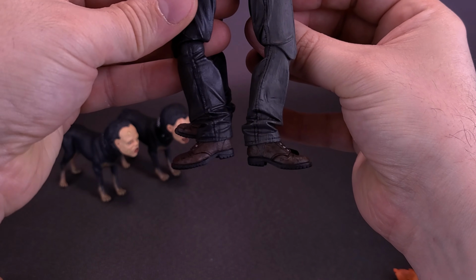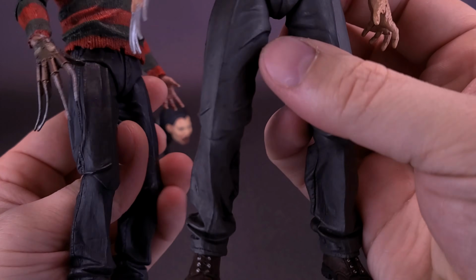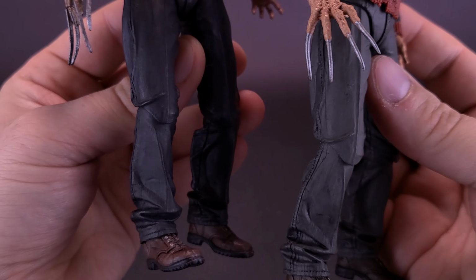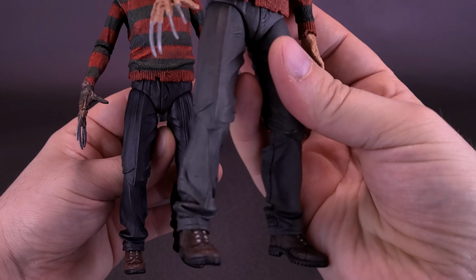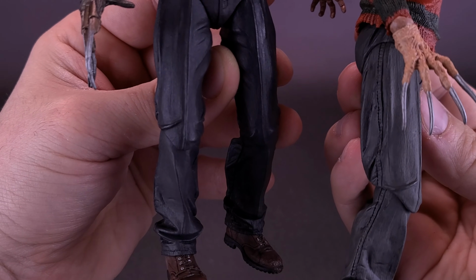Slacks is also one thing. His pants are one thing that does change between the two releases. These new pants are actually more of a darker gray. The original pants were kind of a very light black. I guess a really, really dark gray. But you definitely can see the difference between the two. This is more of a gray than it is a black, and this is more of a black than it is a gray.